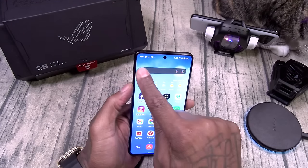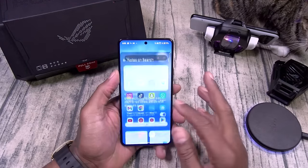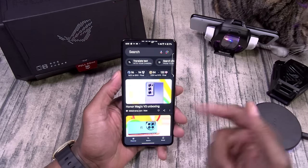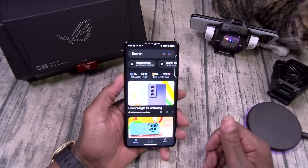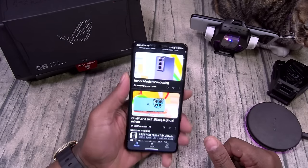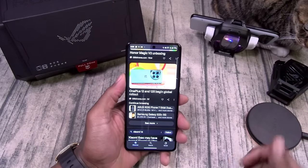All right, so let's go to Google, check my Google homepage. Now, since this is the Chinese version, you don't swipe over, you just hit the G button. And there it is. Okay, so we got Honor Magic V2 unboxing. I am going to get one of those. OnePlus 12 and 12R. I got some OnePlus content coming tomorrow. Let's see, ROG 7.